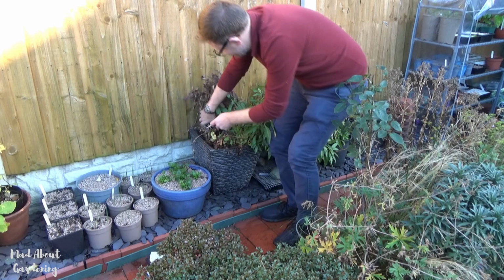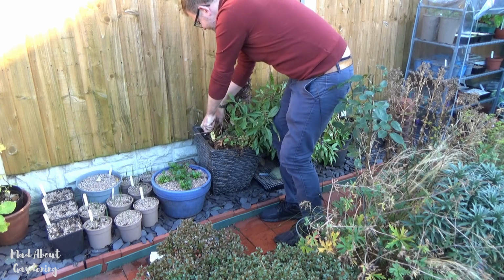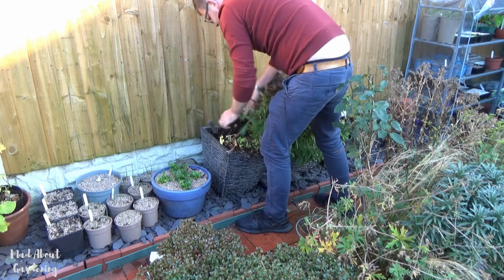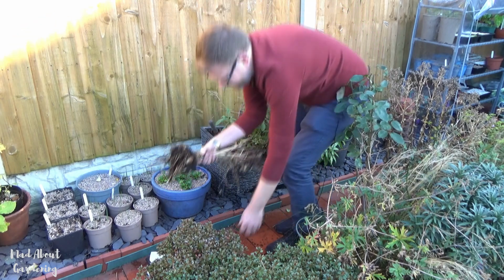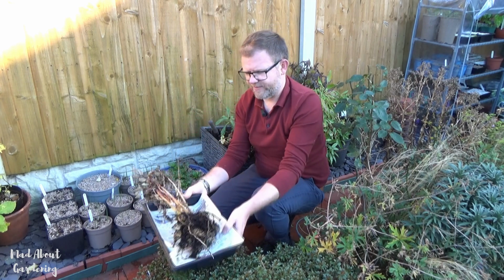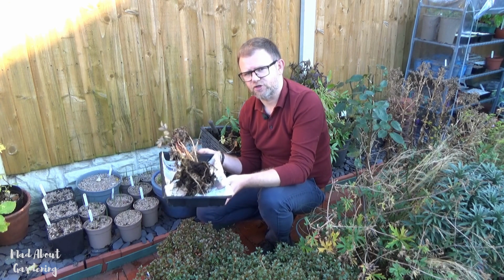So I'm just going to get a fork and lift around the compost, whilst at the same time giving them a gentle pull. So there we go. All I'm going to do is pop them in a tray, with a bit of newspaper underneath, and just leave them like that. I put these in the summer house just to make sure they can dry before we then do the next step in storing them for winter.